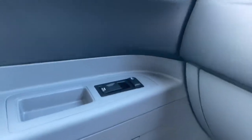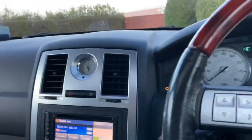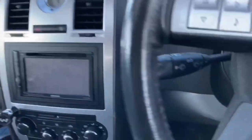You've got your door lock system on the left-hand side. That's very American as well. And let's have a look up here. Oh, that's nice. Little mirror. One bit of a light on. We'll start it up, and we'll go and have a listen outside.